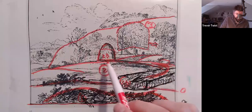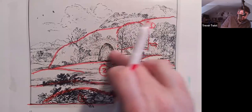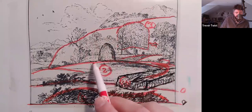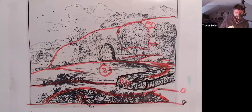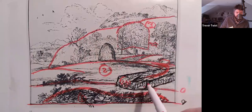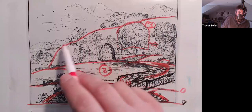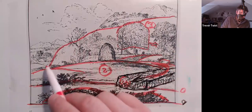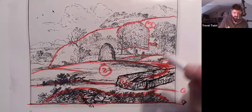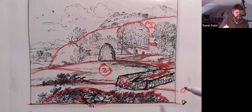And I wonder if I should not have included the haystack in the foreground. I'm going to put the haystack in the 3rd zone, because that's really where it is. So zone 2 is the sheep and the field. Zone 3 is this big, almost, the road and the trees and the house. It's just the next section as we go back.